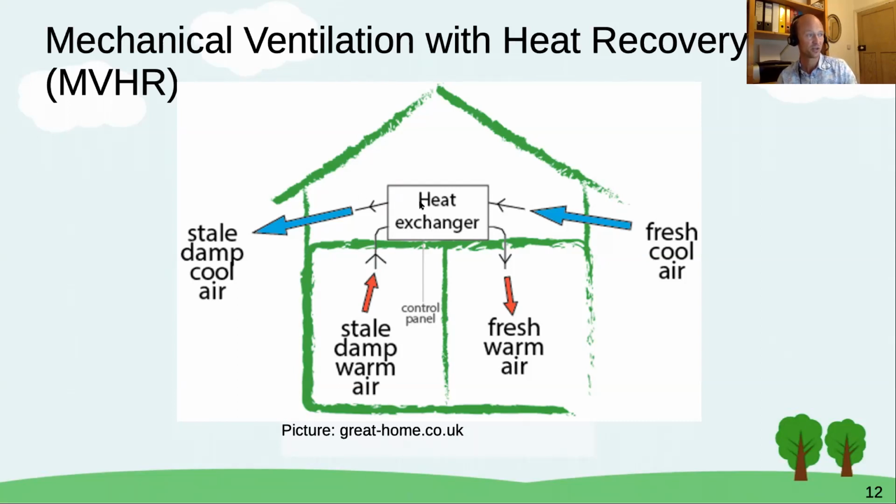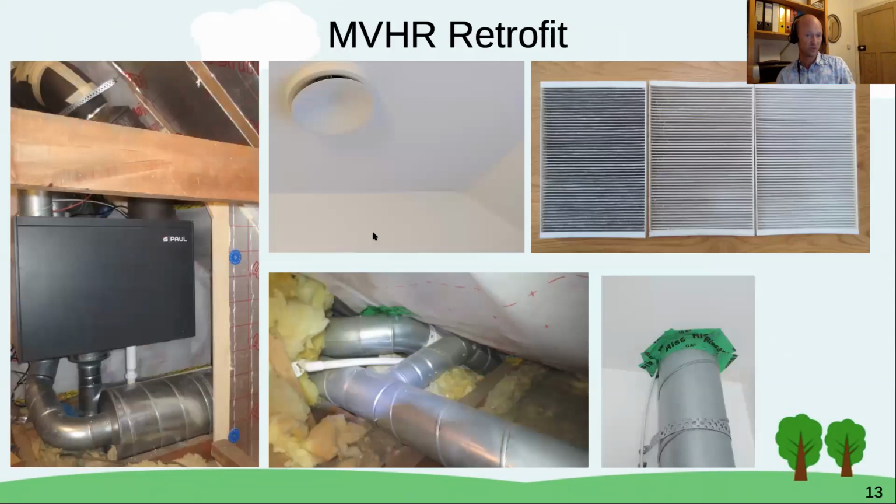These boxes are available. They have terrific efficiencies. They can be very silent, and in practice, you end up with something like this. This is again a DIY retrofit, although the design was done by an external company. Our heat exchanger is called Paul, and you see Paul needs a lot of pipe work and tubing, and you see here at the top the very well insulated intake from the outside air.